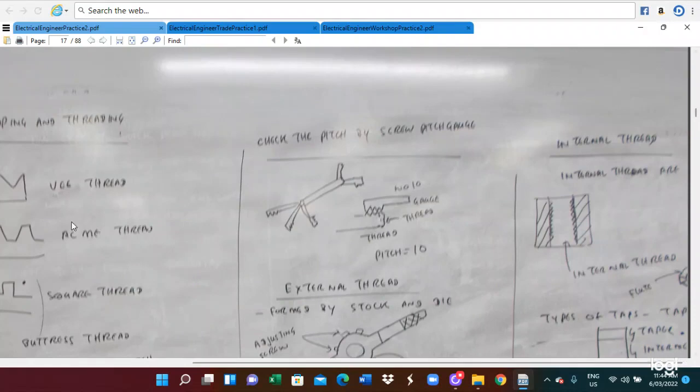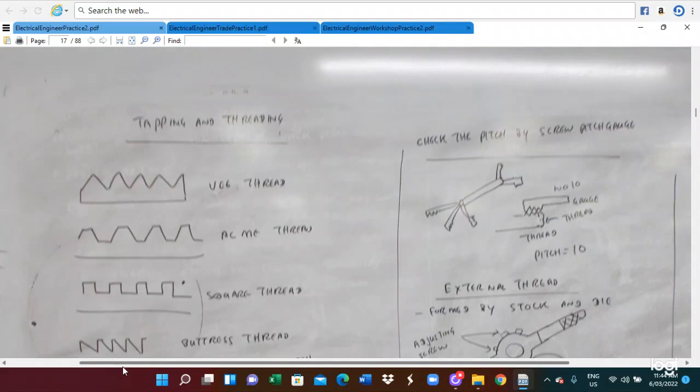So we are talking about drilling the machine. In the meantime, we also need to do the tapping and threading, to join one conduit to another conduit. So in this case, we have to do the tapping and threading. This is the kind of tap.